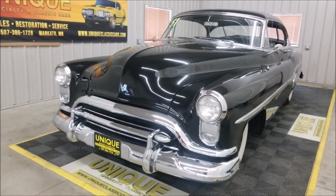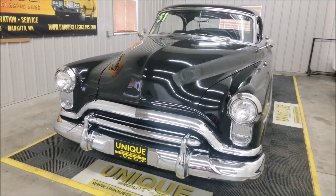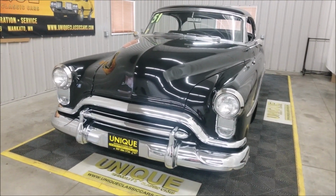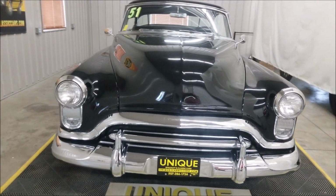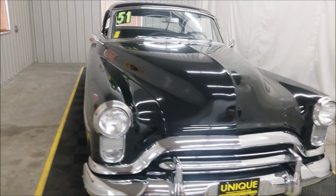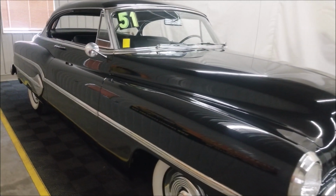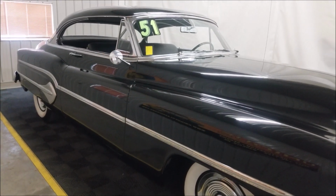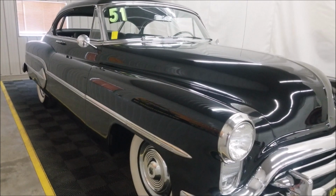Nice looking car. This particular vehicle would have come with a 303 Rocket V8 underneath the hood. This particular one has an Edelbrock carb put on it, tri-power, power steering. We'll check out underneath that hood in a little bit. You can take a look at it. Very nice, tidy engine bay on this one. Just a long, sleek vehicle back in 1951.